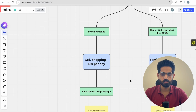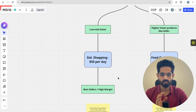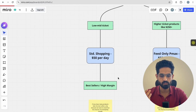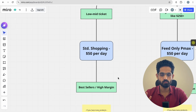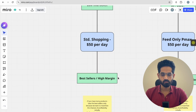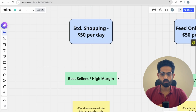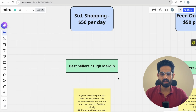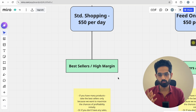Now, how you would set it up, or the strategy you would use here, is initially, if you have multiple different products, multiple different items, categories, etc., what you would want to do is start with only the best selling items or the best selling categories, because initially, again, you want to maximize your chances of profitability, right, as soon as possible. So you want to take your best bets, right? So again, if you have multiple different SKUs, so if you already get sales from some other channels organically or with other ads, you would want to only start with those best selling items.